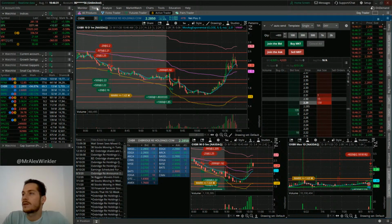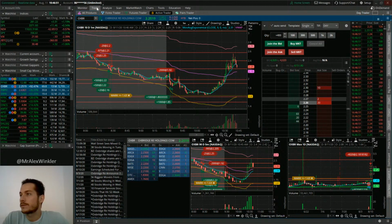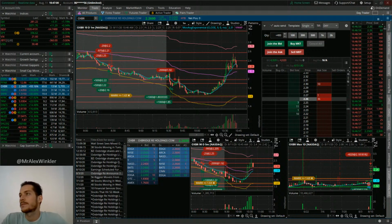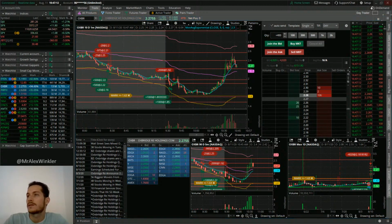I'll be up 4 cents a share now. Not really too much, but I would consider a base hit. 228. Yeah, Steven, probably right. Here, 225 getting shipped again. Maybe we'll see something in the 218s or 219s. Back to 228.